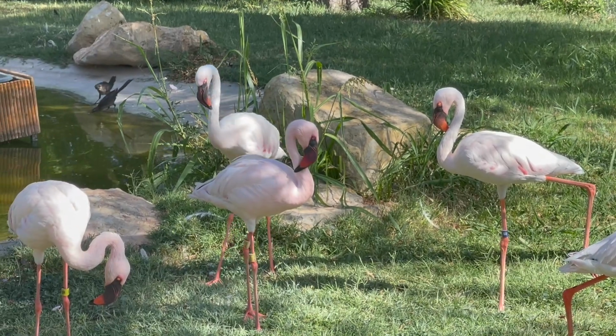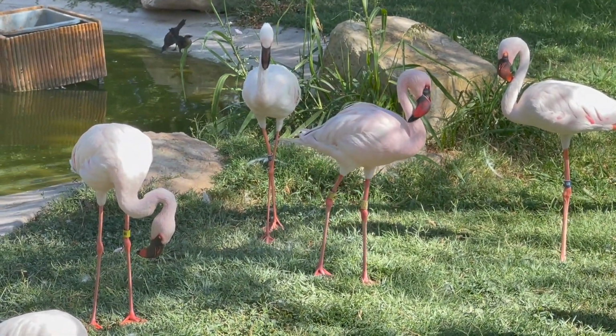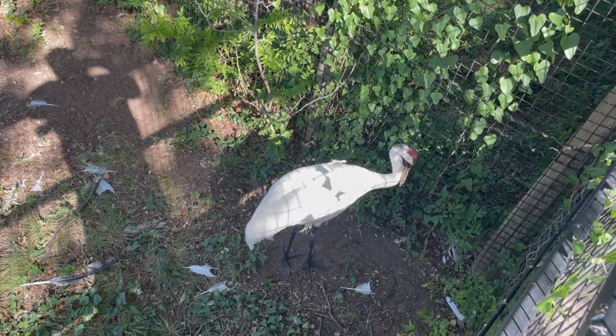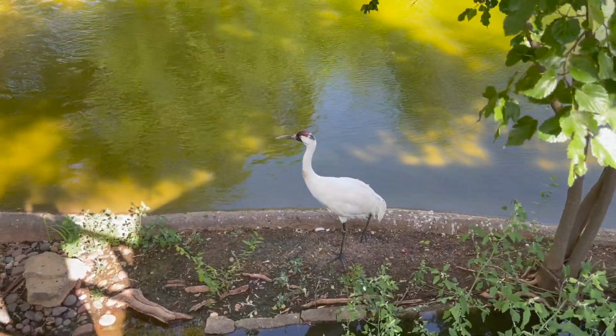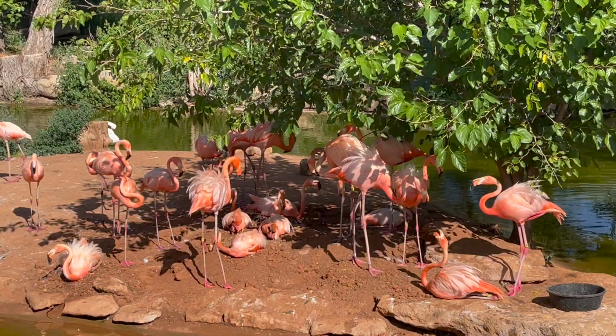Abilene Zoo is a small-sized zoo, but it's still got some great animals you can go and visit. I always like looking at flamingos and other different birds like this whooping crane. I like their red crown on top. But I can look at birds all day. And frogs. I love frogs.